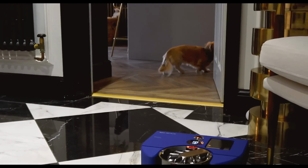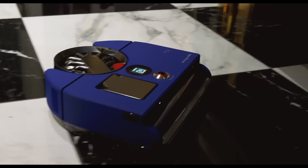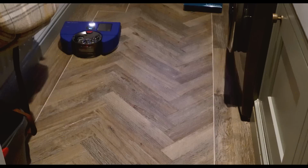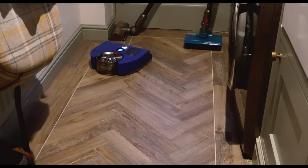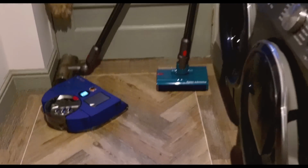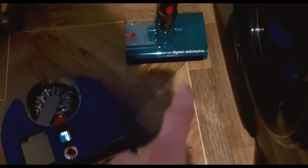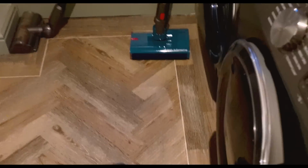Oh, baby, it's okay. Well, this is flipping exciting. Technology! It's going to join its pals. Have you seen this yet, by the way? This is the Dyson Submarine. It's kind of like a mop.